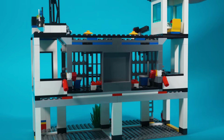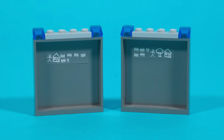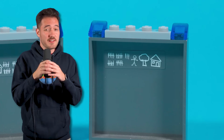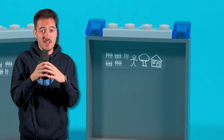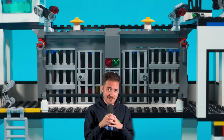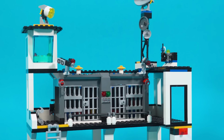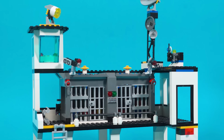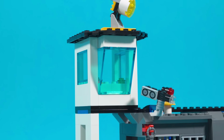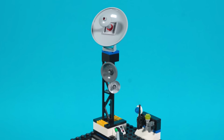The stickers on these back walls used to be some of my favorite details in this set, but now I realize they're kinda sad. Handsome Hank misses his house, and the outdoors, and this guy. Good thing they have excellent amenities. Each cell has a toilet and a bed. The rest of this section has any and everything you might want in your police station. A watchtower, cameras, accessories, more accessories, radar dishes, and a spotlight.